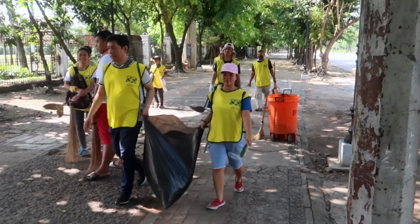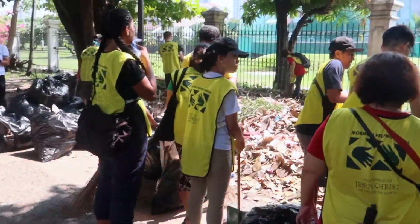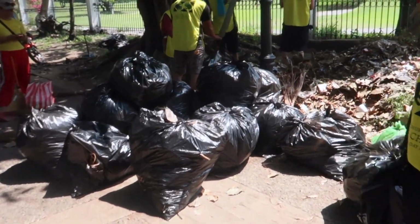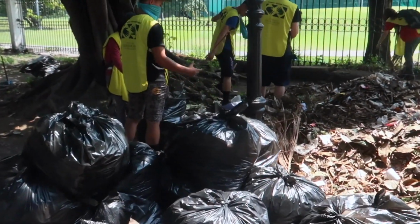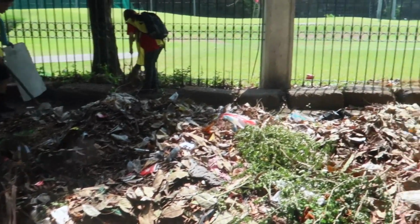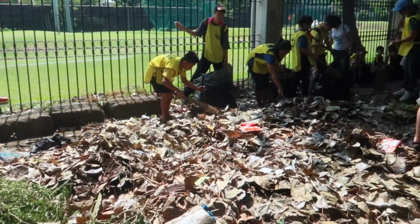I think they said they have around 100 volunteers here today, and it turns out they actually got a permit for today's cleanup. Typically you don't need to get a permit to clean up garbage, but this is considered a historical site, so they coordinated with Intramuros administration. I can't remember the name of them.